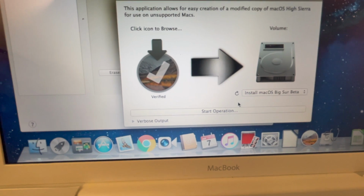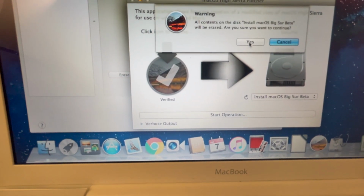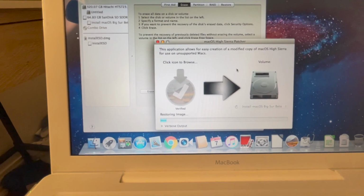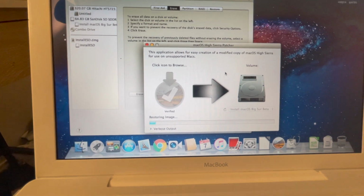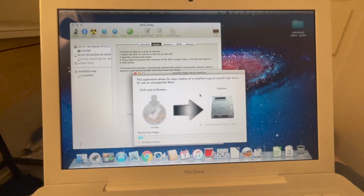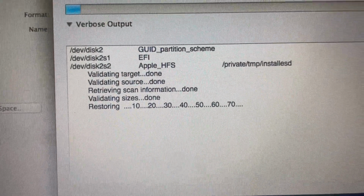Install macOS Big Sur Beta. Start operation. Yes. Yeah, that was the problem? I mean, could have been worse. Alright, well, I'm going to let that do what it does, and then I will be back as soon as that finishes.